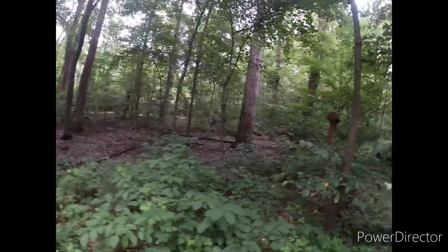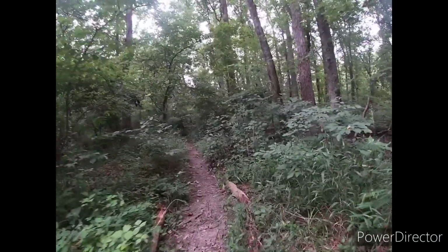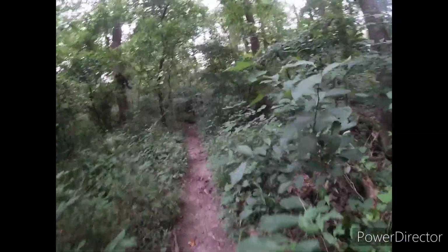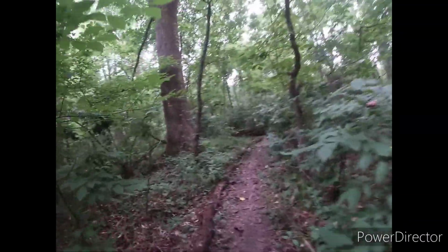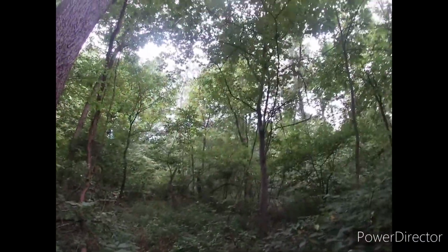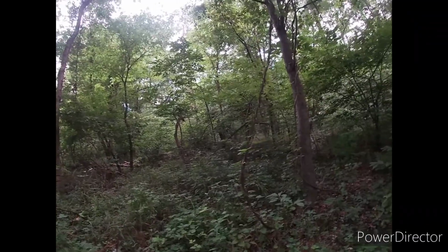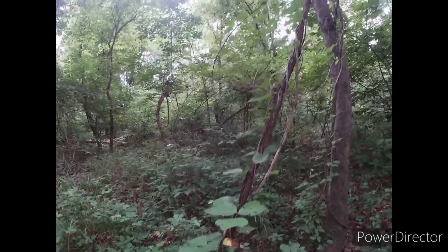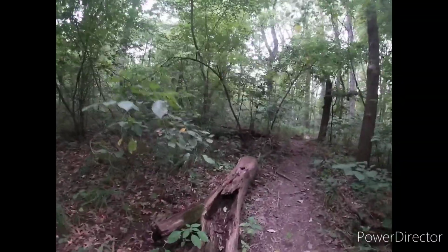Very swampy. The wetlands. Big old tree. Oh wow, that looks really cool, the way the vines are going up that grapevine. Crazy looking. Hole in a log.